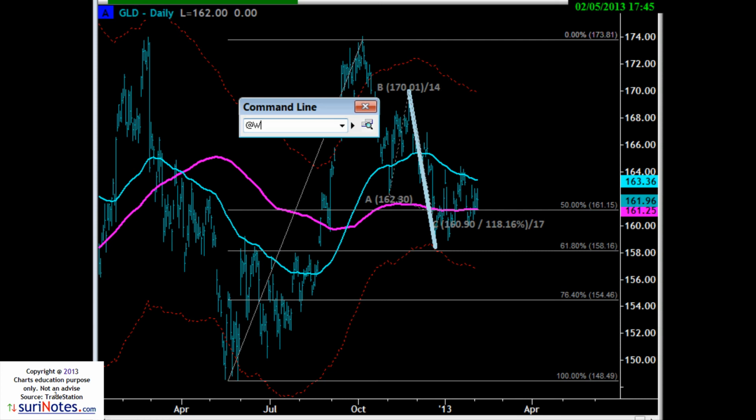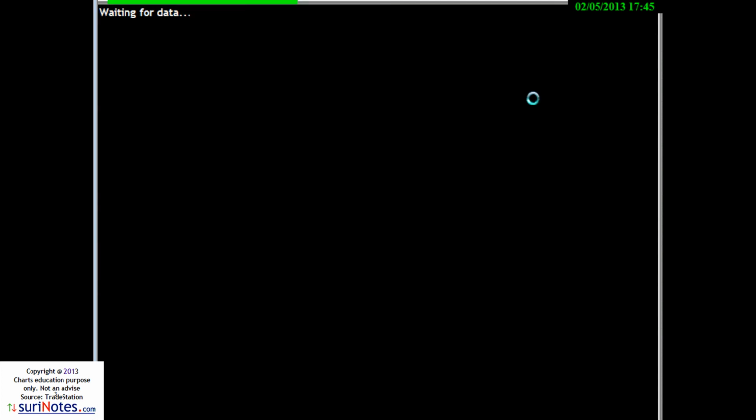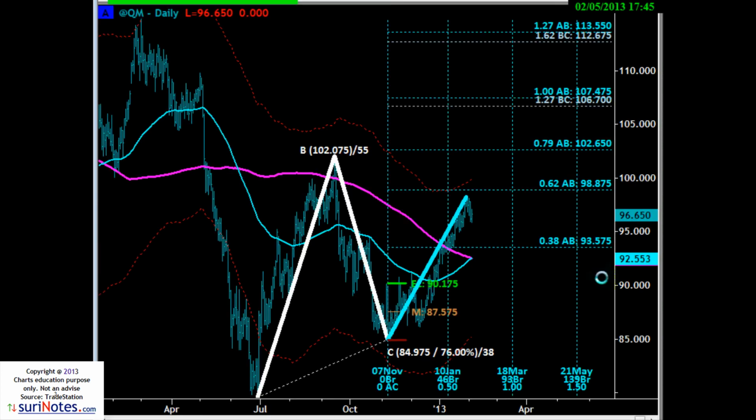So let's look at QM. I trade QM through USO, and yesterday it fell a little bit. Today there was also not great price action, but it fell only a little bit by the end of the day. I am still looking for the targets of 98.8 and 102.6.